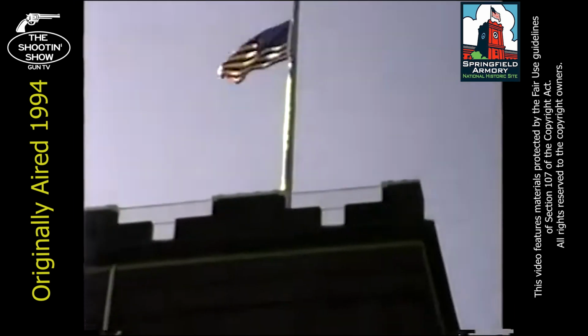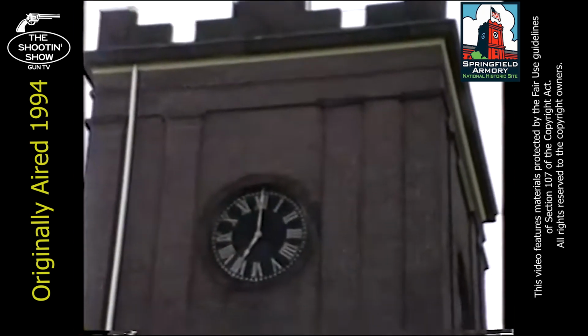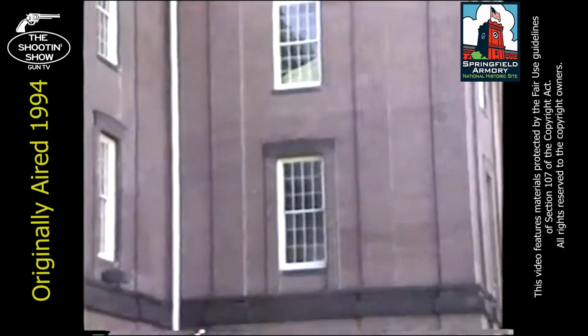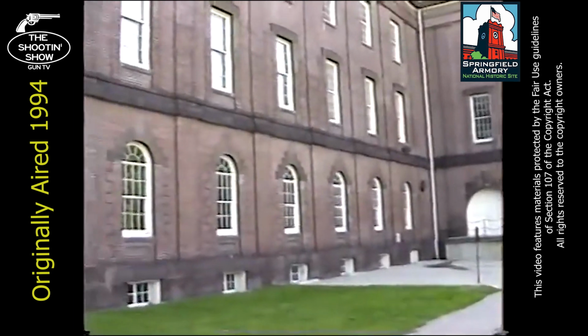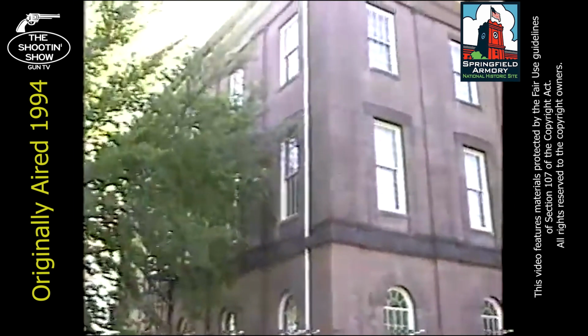And some shots at Springfield Armory, the flag at half-mast because of Richard Nixon's death. And of course, the gigantic old clock. A real pretty building here in Springfield, Massachusetts.